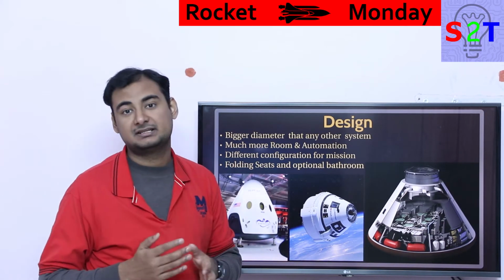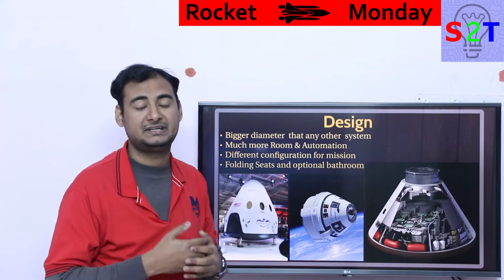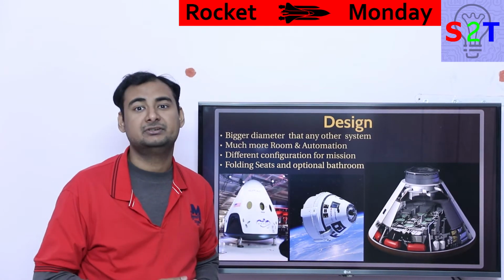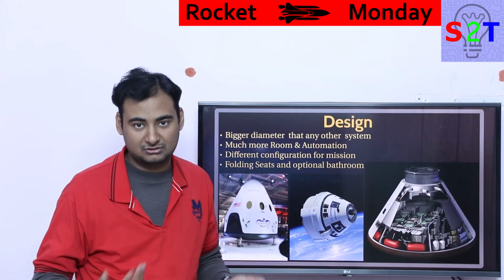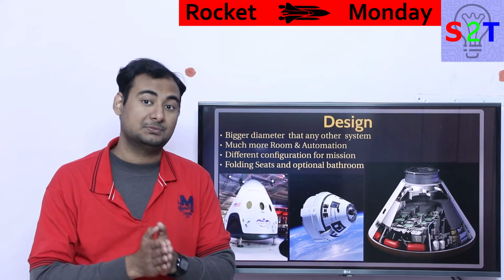And the seats are designed in such a way that they are folding. This was one thing they learned the hard way, that Apollo was very brutal on the astronauts, so to say, because they did not have comfort even in zero G, because the space was very cramped. It was not cramped simply because they do not have space. They will be floating, so they do not need much space, but they need something not to obstruct it.